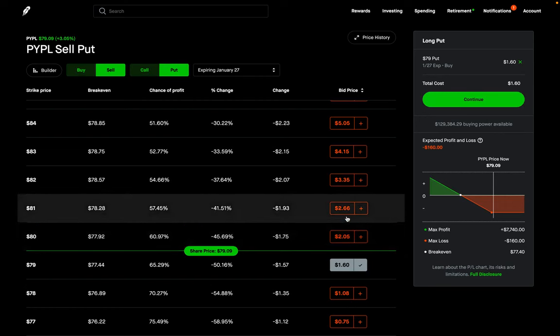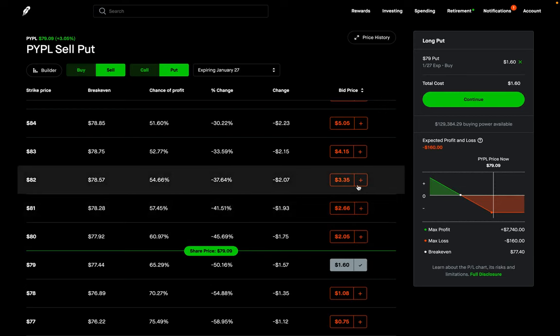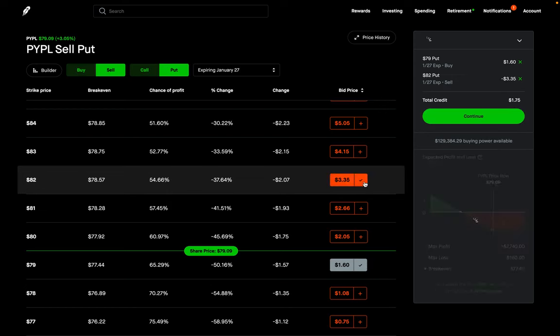This will not work because I'm only going to get $266. The first one that's going to work is this one right here because I'm going to get $335 in credit and I'm only paying $320 for the puts that I'm buying. So I'm getting a higher credit than the debit that I'm paying for the 2 puts that I'm going to buy. And so that's very important that we do that because ultimately we want to enter this for a credit here. So I'm going to go ahead and sell this put here.